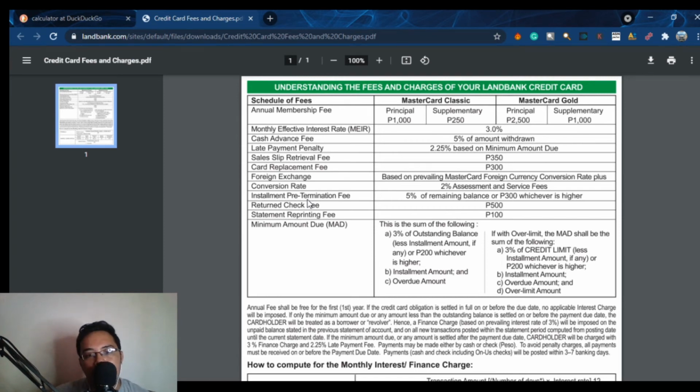And then meron silang fees na kailangan bayaran. Ita-times na lang yung 5%. Kung maliit lang yung 5% sa total amount ng babayaran nyo, automatic default na i-charge 300 pesos with Landbank. Okay? So, kunyari, ita-times ng monthly minimum fee rate na sa Landbank, guys, is 5%. Kunyari, 295 lang. So, automatic po siya magiging 300 pesos na i-charge ng Landbank. Okay? So, kung sino yung mataas, 300 ba o 5% sa calculation po niya. Okay?